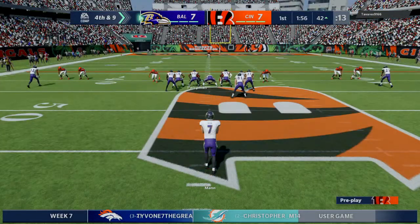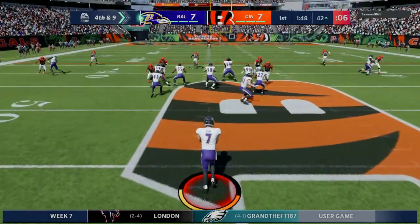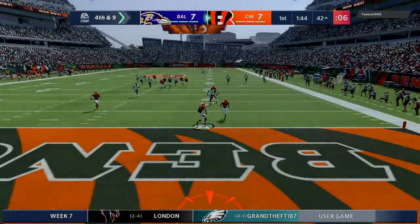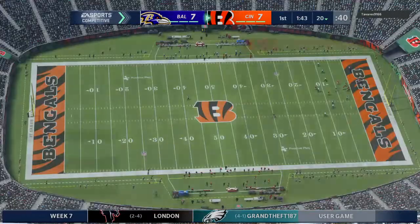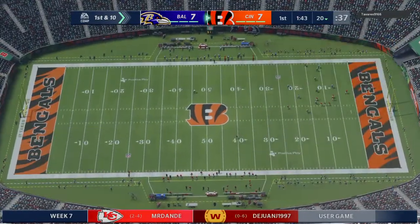On 4th down, punt coming from Braden Mann. Back deep, the dangerous Tyler Lockett. Only 2 punts for him last week in the loss as he gets this one away. And a bit of a mistake there. This is well into the end zone for a touchback. 20-yard line.